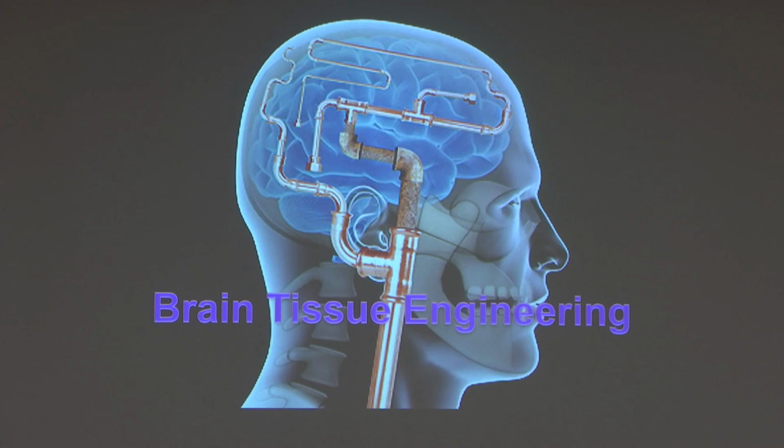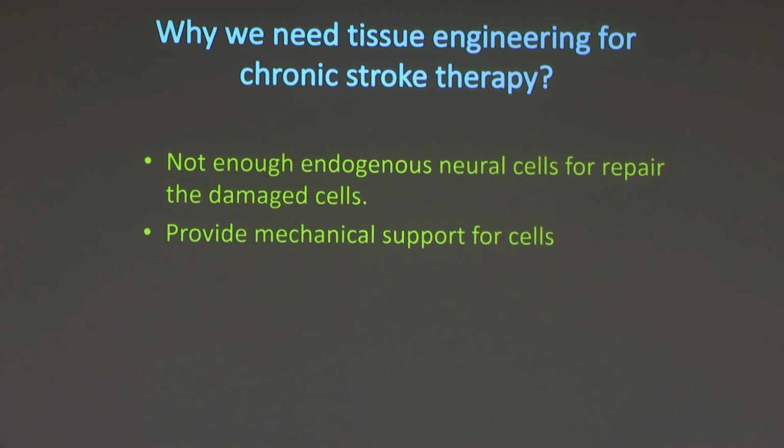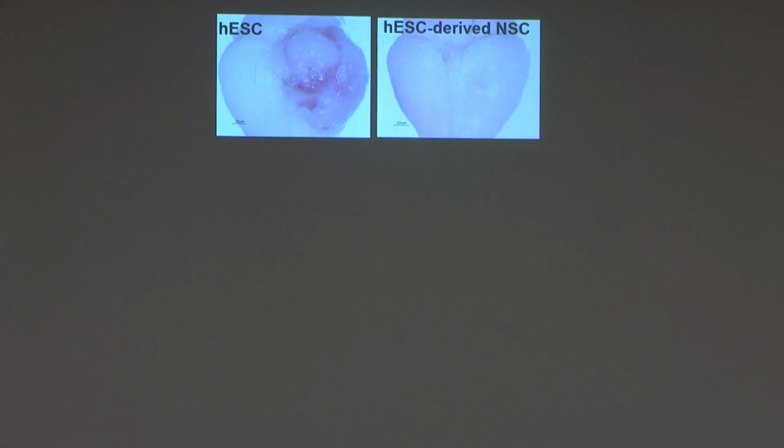So we have to use a tissue engineering approach, right? This is why I need a tissue engineer. First of all, we don't have enough endogenous stem cells. Second, there is a glial scar wall surrounding the cavity. So even if stem cells migrate to the damaged region, the glial scar restricts cell migration into the cavity, so it's impossible. So we need stem cells and we need mechanical support.